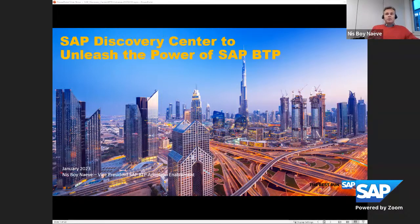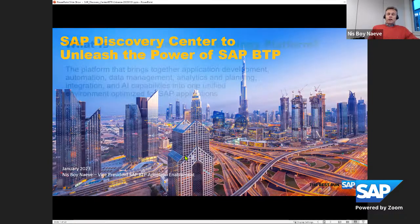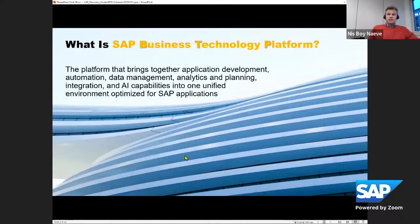But let's get started with the first question. What is SAP BTP? Starting right away with the official answer: the platform that brings together application development, automation, data management, analytics, planning, integration, and AI capabilities into one unified environment optimized for SAP applications.